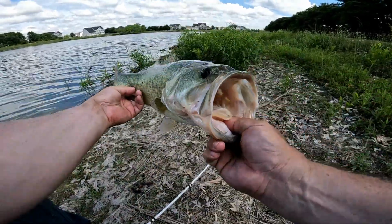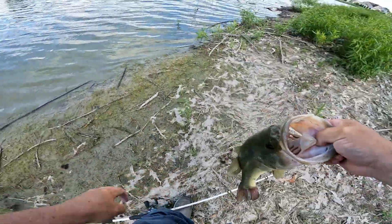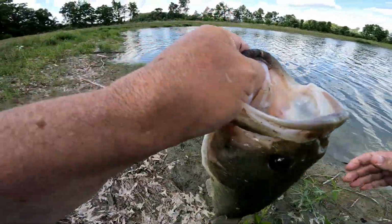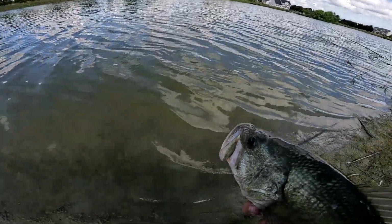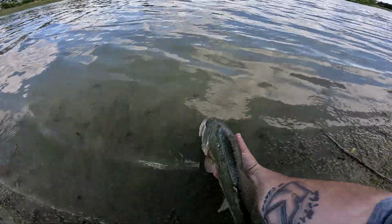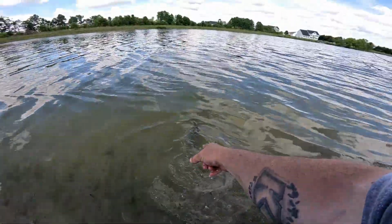I am so happy. Wow. We're gonna get wet here, guys. I don't care. And muddy. But we'll give this sweet little mama a nice little send-off. She's gone.